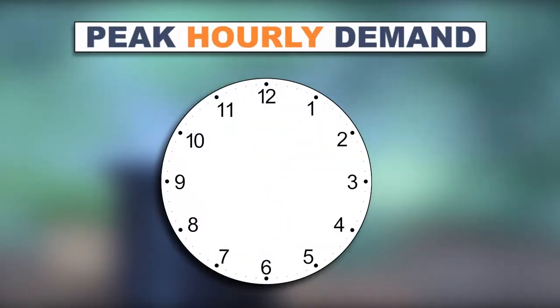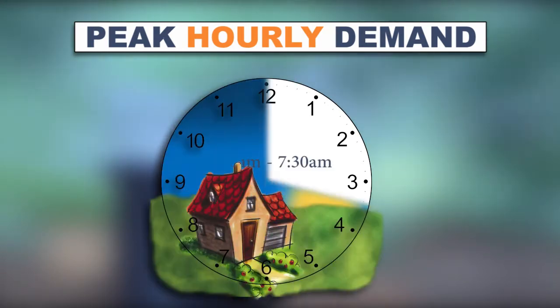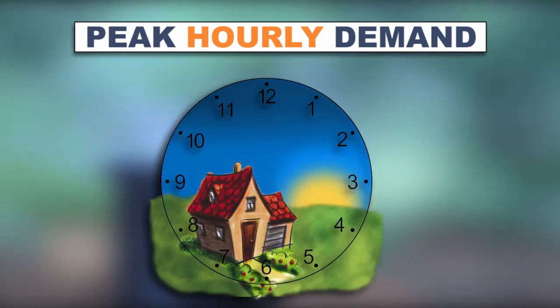Peak hourly demand occurs between the hours of 5:30 and 7:30 a.m. when most people are getting up for work, getting ready for work, showering, and there's also a lot of lawn sprinklers running.